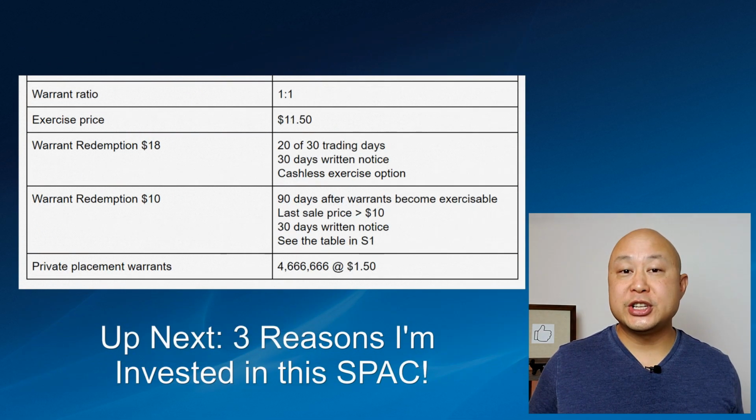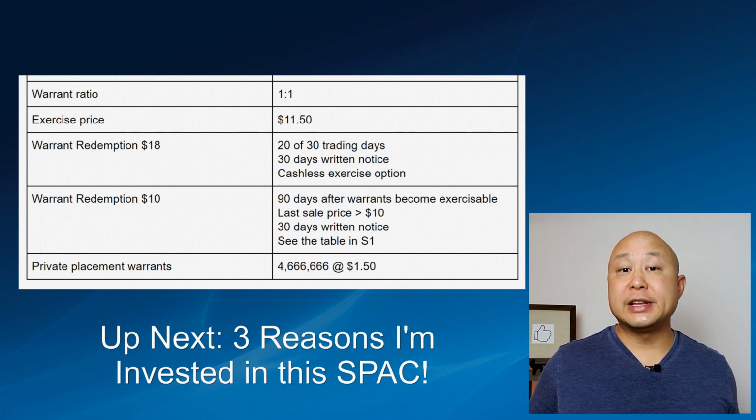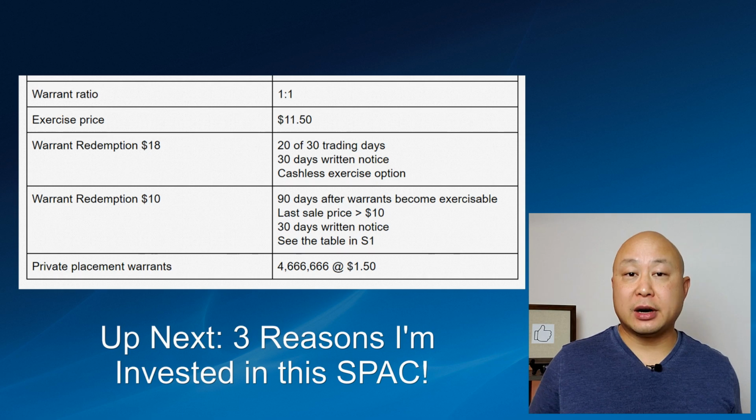The warrant ratio is 1-to-1, and the exercise price is $11.50. So one warrant will allow you to redeem one common stock for $11.50 once the warrants become redeemable, which is pretty standard. Then there's the standard warrant redemption clause at $18 upon 30 days written notice, of course, pretty standard. But then there's also a warrant redemption clause if the common trades at or above $10.